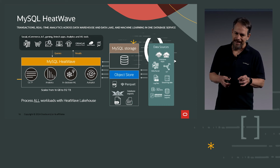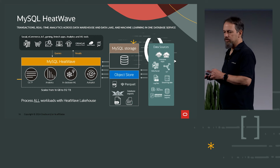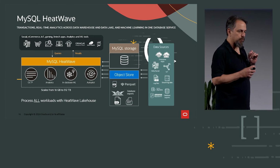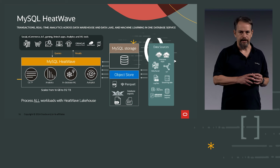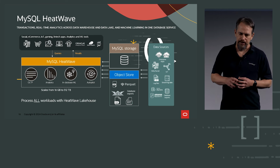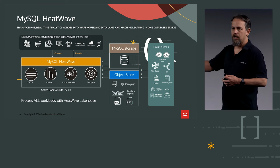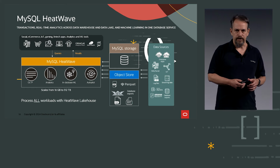Now, in addition to that, we've also added a machine learning engine to Heatwave, which I'll be talking about soon. And Heatwave has the ability to read from object storage in whatever public cloud it happens to reside in, so that you can have structured, semi-structured, and unstructured data, and pull those things in and use them in different ways with the Heatwave engine.